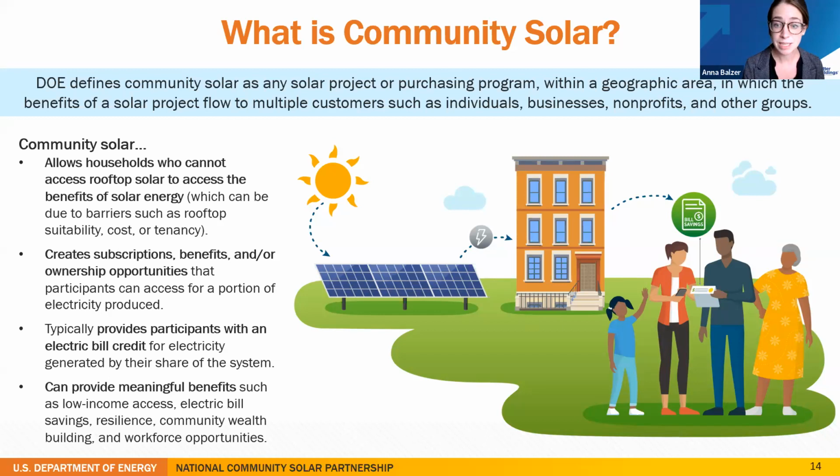And the benefits themselves can also be wide-ranging. Most often, they fall under the idea of receiving a bill credit, so being able to see a reduction in your energy costs on your bill. But community solar can provide a variety of other benefits as well. So we can go to the next slide.